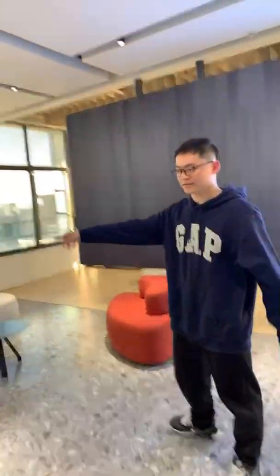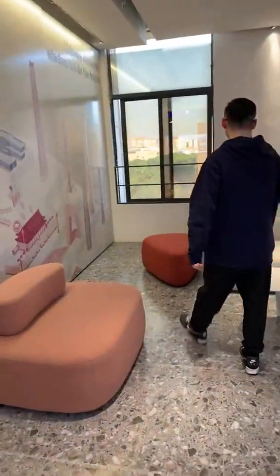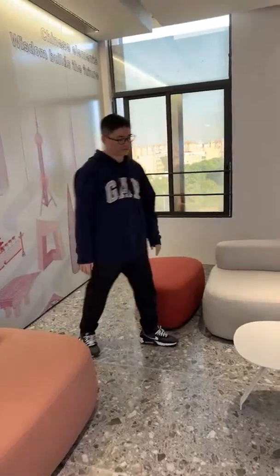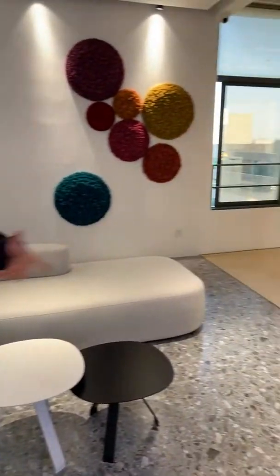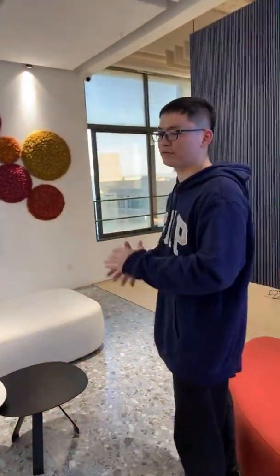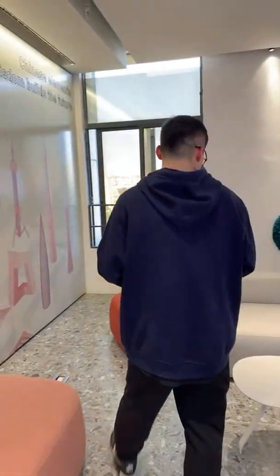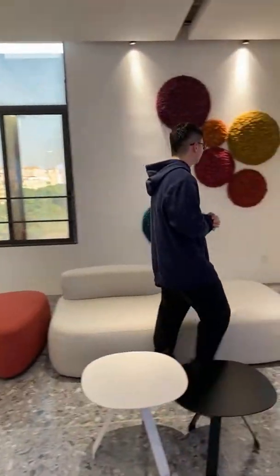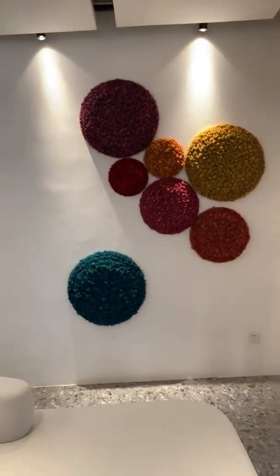And here we have the reception area. We have got some sofa sets right here. For all these sofa sets, we're using high-density foam on the inside and fabric upholstery on the outside. So these sofa sets give you a very nice, very pleasant sitting experience. And also we have mounted some acoustic panels on the wall.